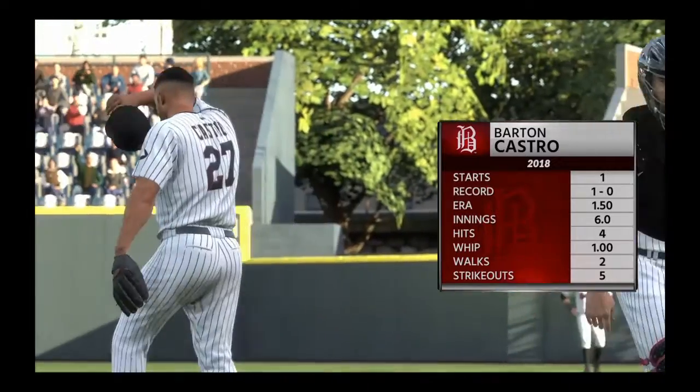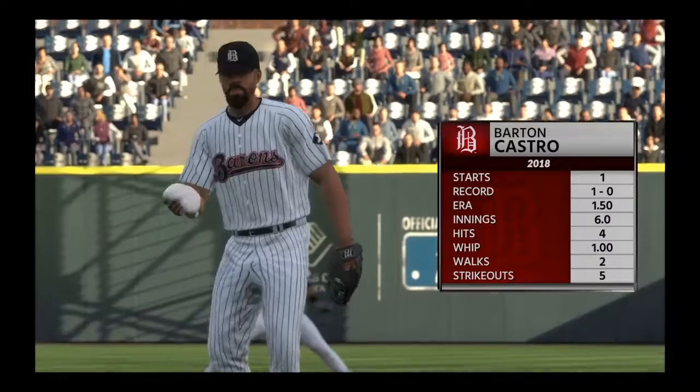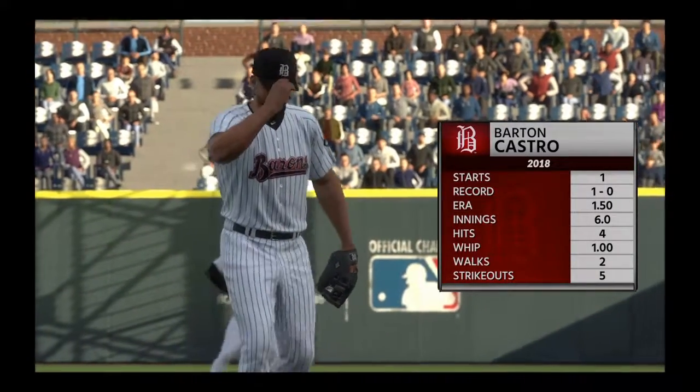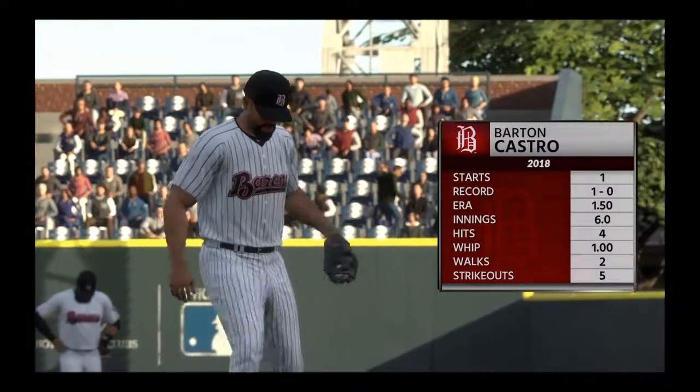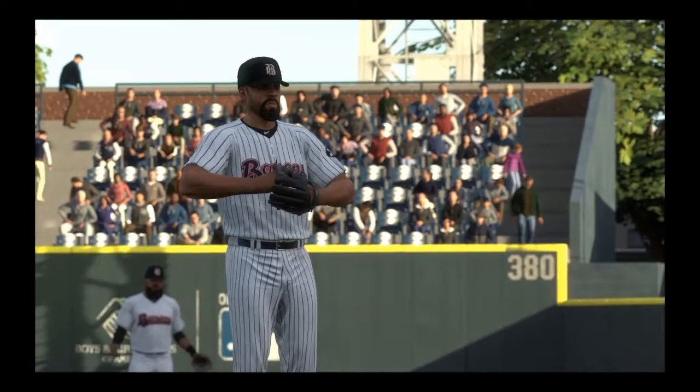Bartolo Castro, the Panamanian right-hander, will get the nod here. Dan Plesac, what's the word on him? Hey, you always like to begin the season on a good note. In his first start of the year, he did just that, picking up the win. There's nothing he'd like to do more than to get number 2 in this one here.